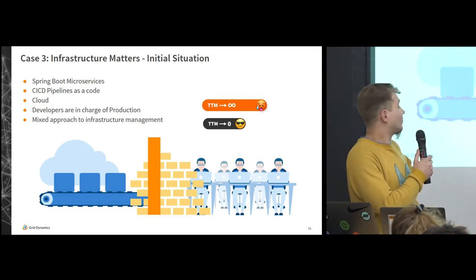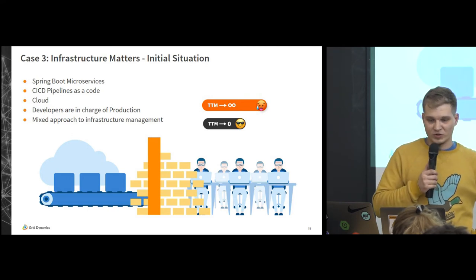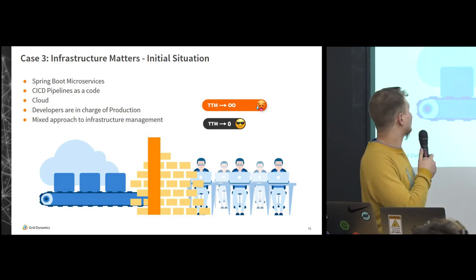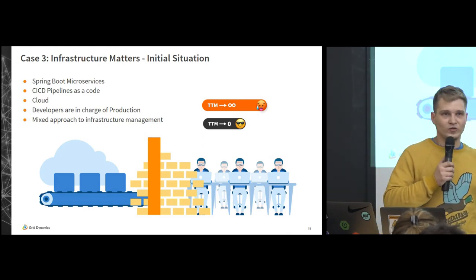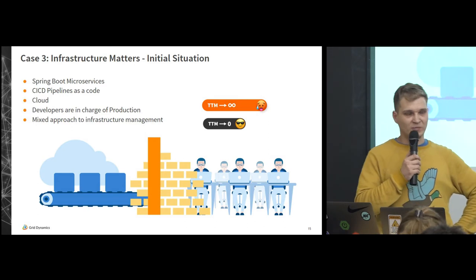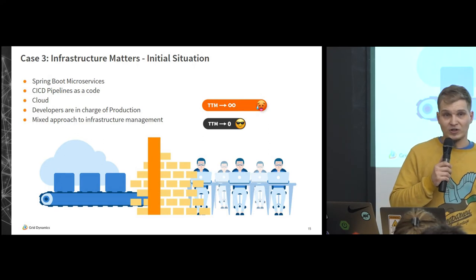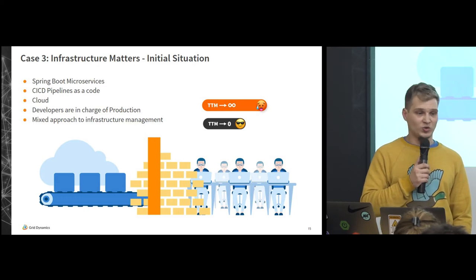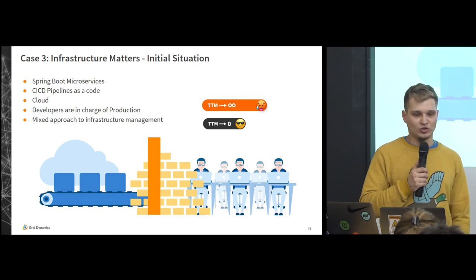Now let me continue with the third and the final case. Once again, a big e-commerce shop, and this time pretty advanced in terms of DevOps adoption. Initially, they already had Spring Boot microservices, CI/CD pipelines described as code, all of it running in the cloud. Developers are managing production, and there is a process for transitioning such changes to production. But they had a mixed approach to infrastructure management. Some cloud infrastructure was just created from the application's code. Some of it was managed through CloudFormation or Terraform manifests, and most of the infrastructure was just created by hand.